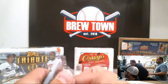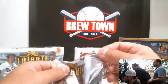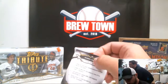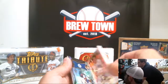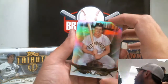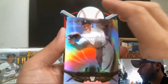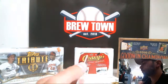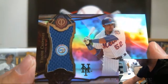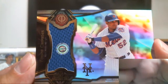Next pack. Everything's still going smooth, Bob? Grumpy? We got Ralph Kiner base, and Gold Standard's good. They come with Father's Day packs. Bobby Doerr base. Excalibur and the Gold Standard. And the hit, Excalibur's 95. Yoenis Cespedes. 17 of 199. That's this year. Also another one with the sticker, so you can go check out what game it was used in.